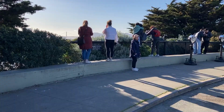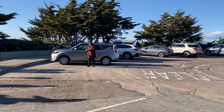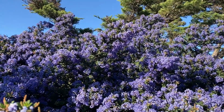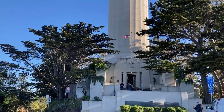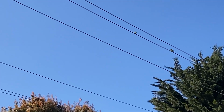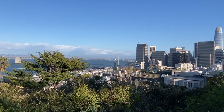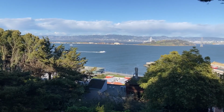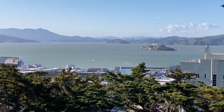Finally made it to the top. Yeah, your view, better view back down there. You could like these places. Hey, cheap.